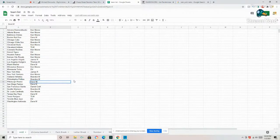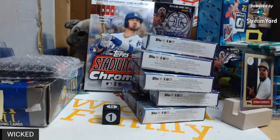All right, let me know in the chat if anybody wants to make a trade. Brandon Mayberry, do you have the dog or is it just in the department? Those dogs on TikTok are crazy. All right, guys, Topps Chrome 2020 hanger box break. Any trades? We're about to get rocking and rolling.